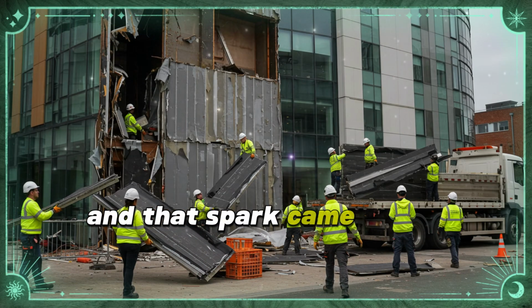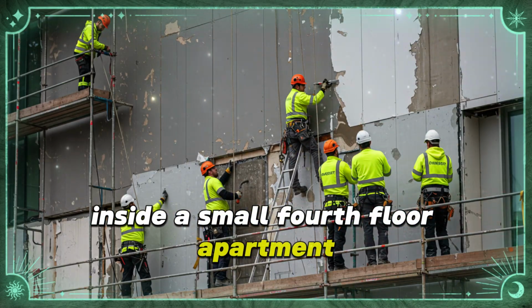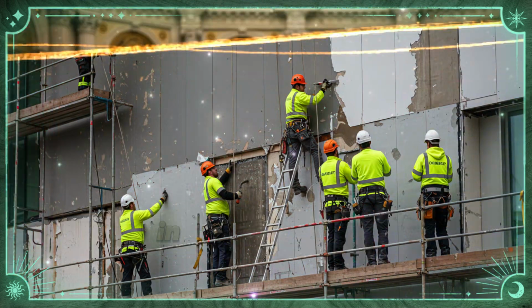And that spark came in the early morning of June 14th, inside a small fourth-floor apartment, where a defect in a refrigerator would trigger one of the largest urban tragedies in British history.